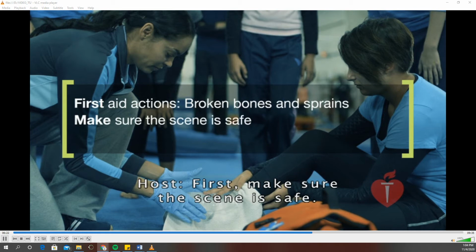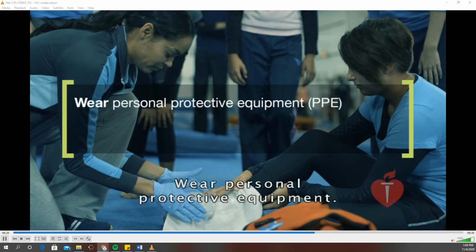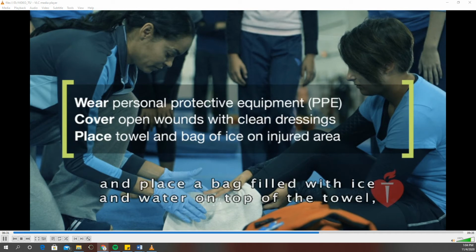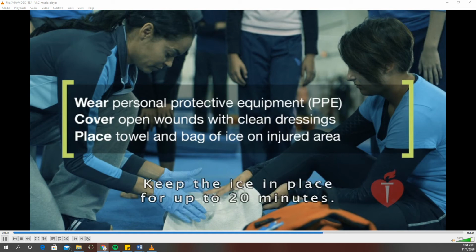First, make sure the scene is safe. Get the first aid kit. Wear personal protective equipment. Cover any open wound with a clean dressing. Put a towel on top of the injured body part and place a bag filled with ice and water on top of the towel, over the injured area. Keep the ice in place for up to 20 minutes.